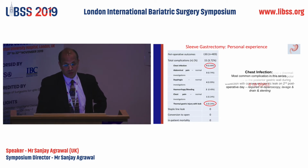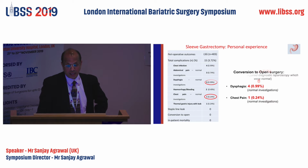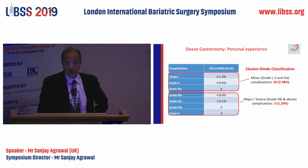Chest infection, I had 4 infections in my last 10 years. 2 patients came back with abdominal pain, and we did a diagnostic laparoscopy. They were both normal. 4 patients had dysphagia, but again, normal investigation. They went home the next day, and 1 patient had chest pain with a normal echocardiogram post-op. We haven't had any conversion to open surgery. We had no inpatient deaths. Just one slide of classification between minor and major with Clavien-Dindo, 10 minor and 5 major, but we have all described this before already.